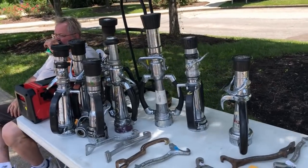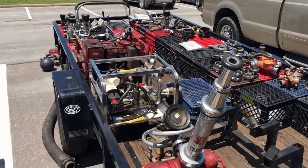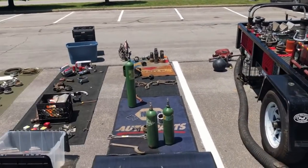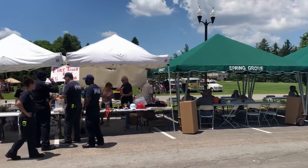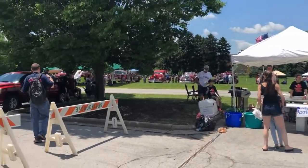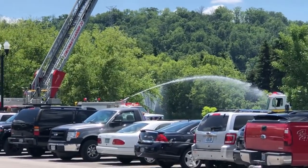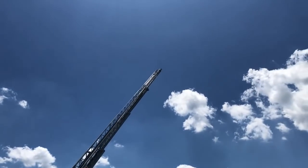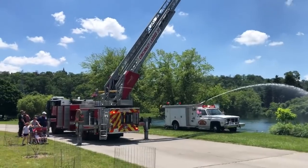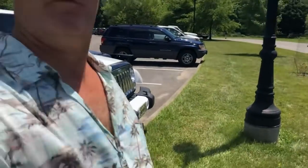All kinds of nozzles there, folks. Check it out. All kinds of tools for the trade here. Okay, folks, I'm gonna see if they'll let me ride in that fire truck. Let's go check it out.